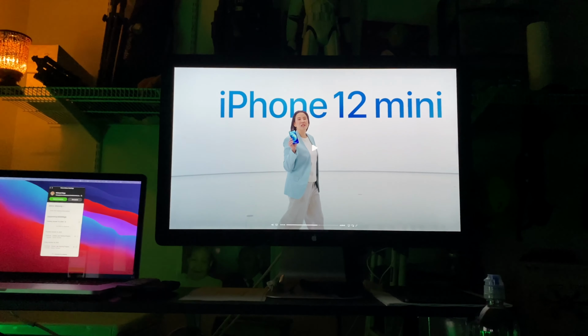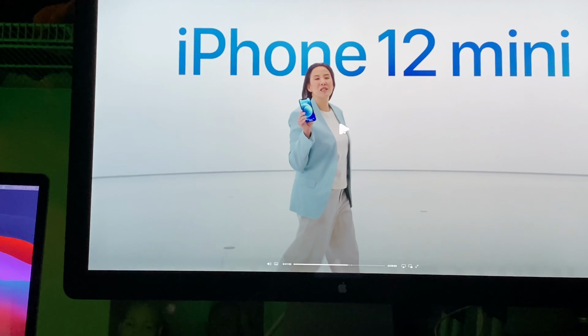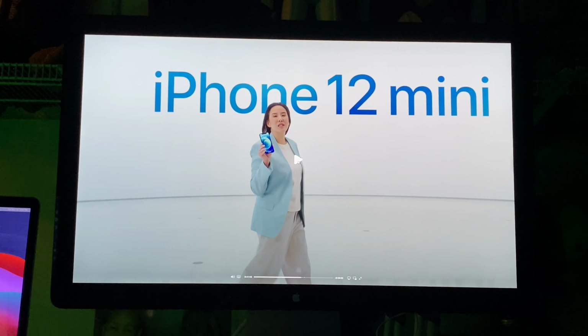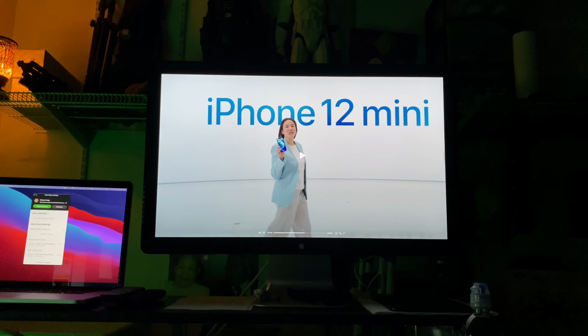Okay, guys. So, let's be for real. This right here is going to be the most popular of them all. iPhone 12 mini.